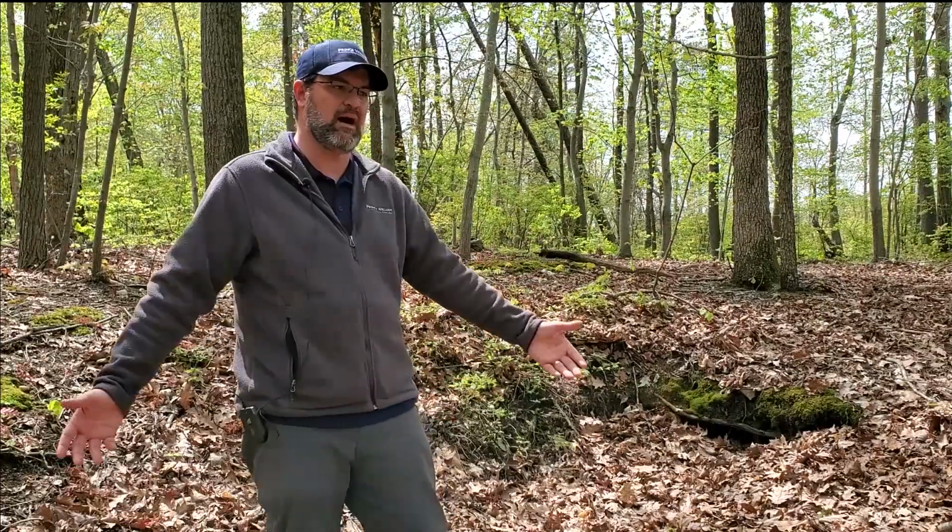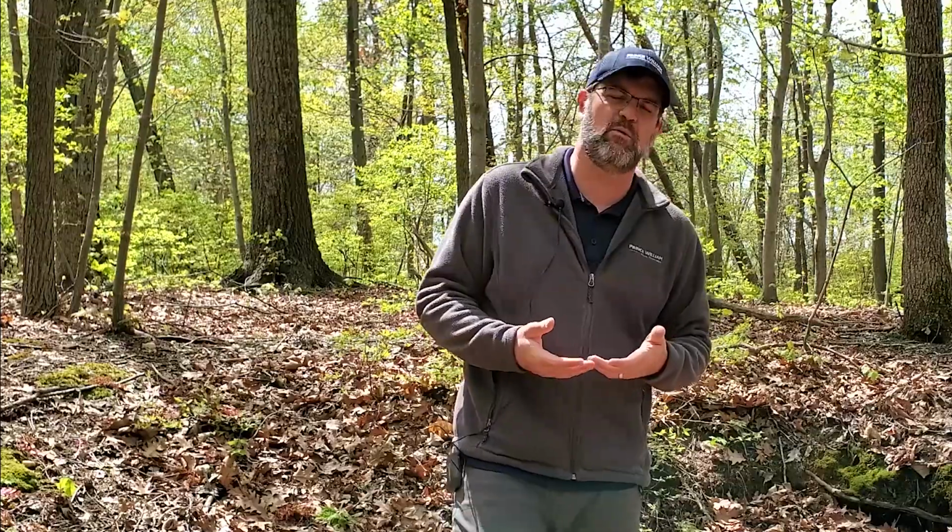I'm right now standing in a winter hut that was built by the Confederate Army for some soldiers. Now, we have yet to do archaeology out here, and that's one of our long-range goals before we open this up to the public, is to do some archaeology to identify these huts and try to get a good idea of where they all are. We know where about a dozen of these huts are located, but as you walk across the ground here, you can see evidence of other winter huts.